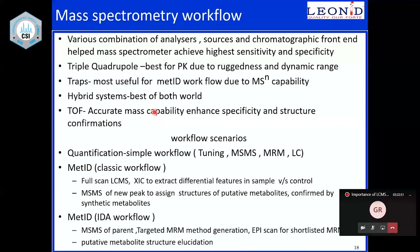And two important workflows. MET-ID is a classical workflow. You take the full scan analysis, then extract the ions and do the MS/MS and understand the putative metabolite structure. Then you synthesize them and confirm the structure. This is how MET-ID work is done. Okay. Then, if you don't know the details, there are intelligent data analysis systems. Software can really do it. So you acquire most of the raw data, like I said, TIC. Once you have the TIC, based on the TIC you generate the MRMs that need to be used for sensitive analysis. The software itself will design which MRMs can be used, and it will rerun a second run with the MRMs. So all things get automated and generate very good metabolite information.